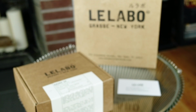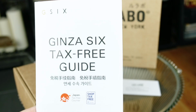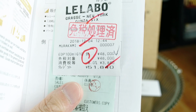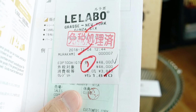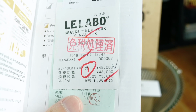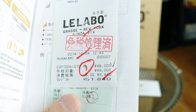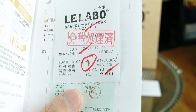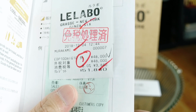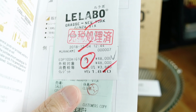Before I get to that, I just wanted to quickly talk to you about where I got it, which was Ginza 6. And here is the receipt. This is the tax-free receipt. So you can see that the price was 48,000 yen before tax, which translates to around $430 US. Because this was in a department store though, I had to pay the tax first and then get it back later. And I may do a separate video on tax-free shopping for Japan.